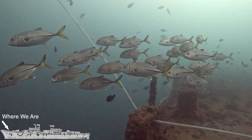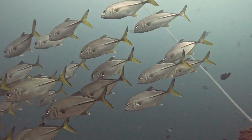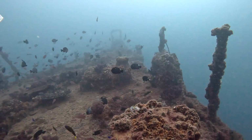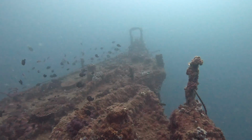And as you move across to the bow, you see trevally. There's normally schools of barracuda, there's kingfish, there's normally eagle rays here as well. There's just so much life, and if you look in the nooks and crannies, you also come across octopus a lot of the time. And also, be wary, there's a lot of stonefish on this wreck as well.